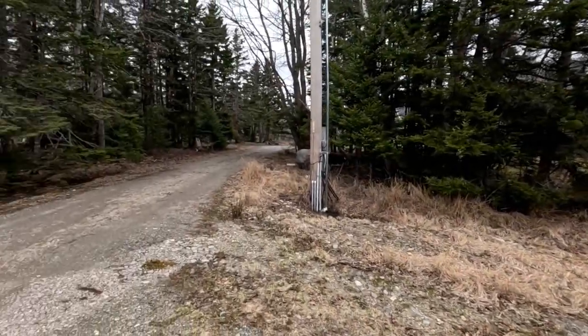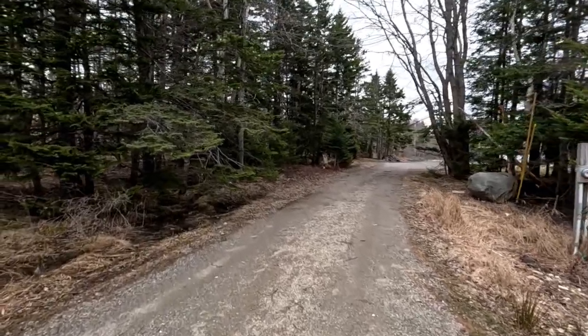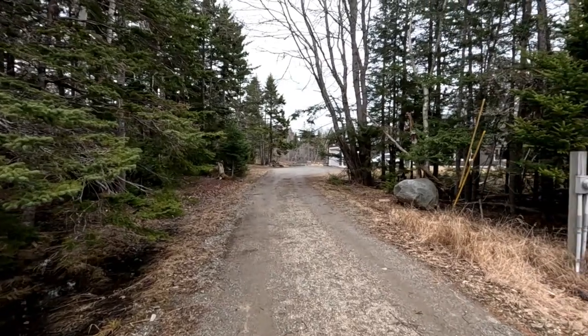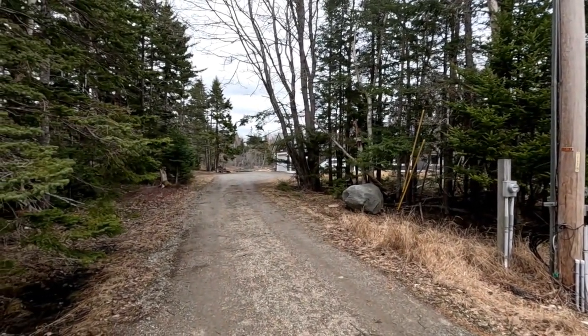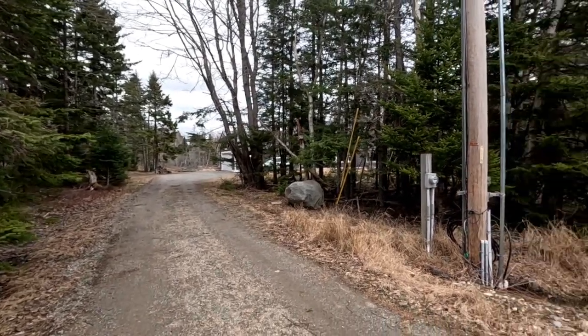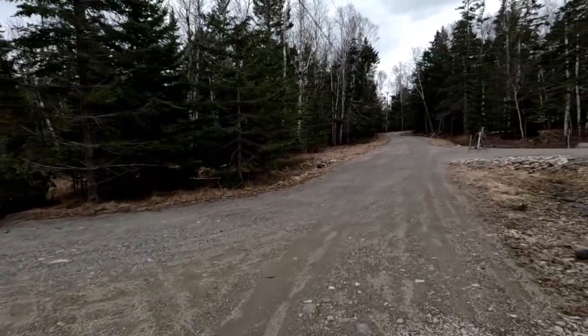And then there's one more house here. And you can't really see it without going onto their property. But it's back there through the trees. And there's a little pond that it sits next to. Okay, so let's head back out.